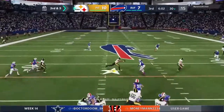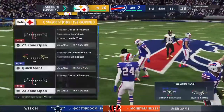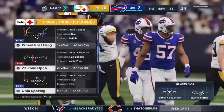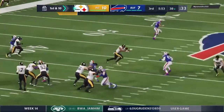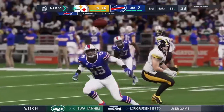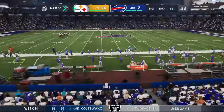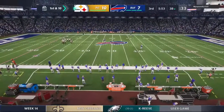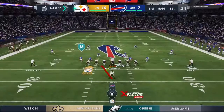From the gun on 3rd down, it's Roethlisberger. He's got a man open. It's Chase Claypool. And he's going to have the first down at about the 38. With a quick slant, good for 8 and a first. So here's a 1st and 10 at the 38.